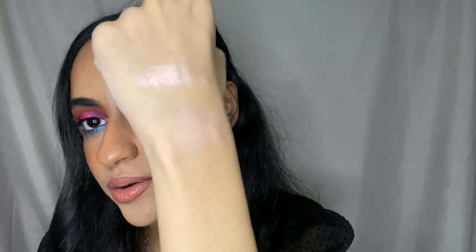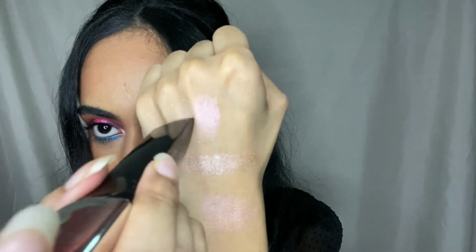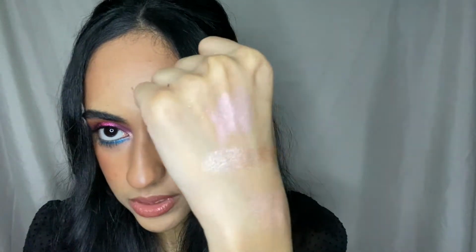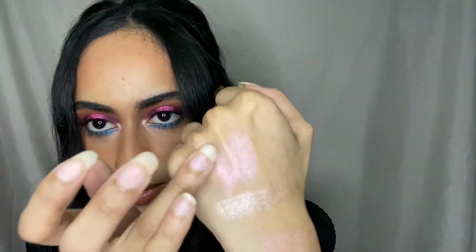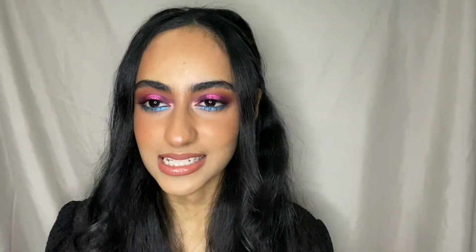You can play with this highlighter to make it not so intense. So you can see now it's not as intense as it was. Now I'll show you what it looks like when I swatch it. So this is what it looks like when you swatch it. And if I blend it just a little bit, you can see. If you like a subtle highlighter and you want something high end, I recommend Hourglass highlighters. It's one of my favorite brands as well.